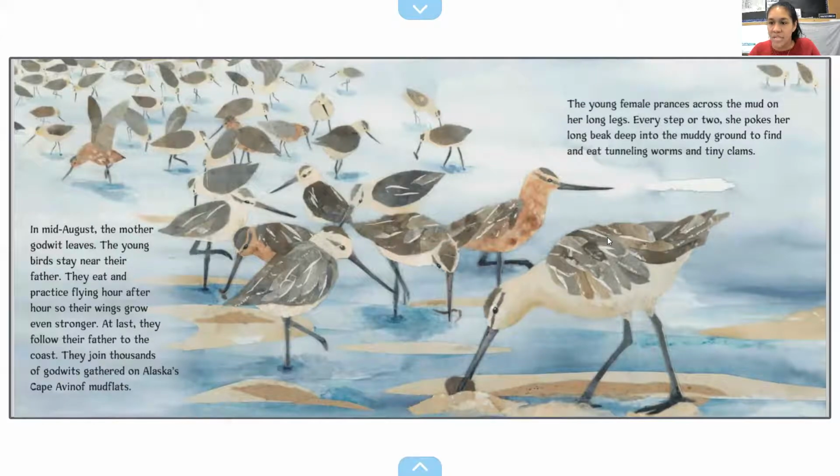The young female prances across the mud on her long legs. Every step or two, she pokes her long beak deep into the muddy ground to find and eat tunneling worms and tiny clams.